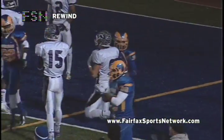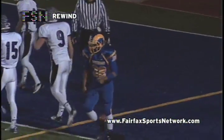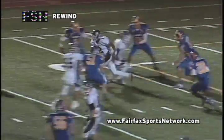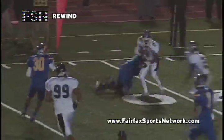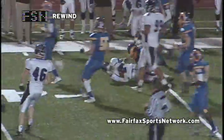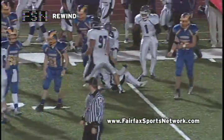And it started early on the first drive for Robinson. Wilson, the six-yard pitch for the touchdown. 7-0 on a 64-yard drive. And for Chantilly, they struggled, though this might have been the only highlight from the first quarter. Yeah, this was a special teams play as well, a great return. But Chantilly in the first quarter did not register a first down. That would not be the case, though, for the rest of the game.